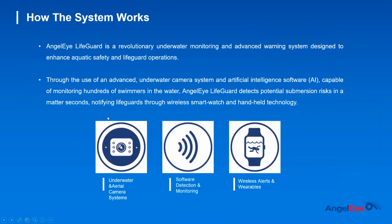So our system is relatively simple in its operation. We have underwater lights and cameras. It's a hybrid solution, and it feeds our software, which is AI-driven. What that's meant to do is identify if someone doesn't make purposeful movement to the surface within 15 seconds. If that happens, we get a wireless alarm and we send the video, the exact location, and time of day to the people that are on deck.